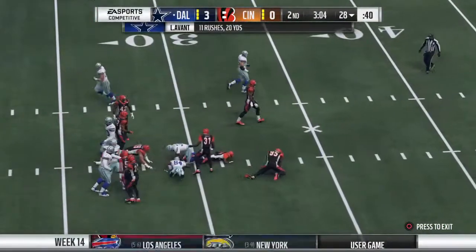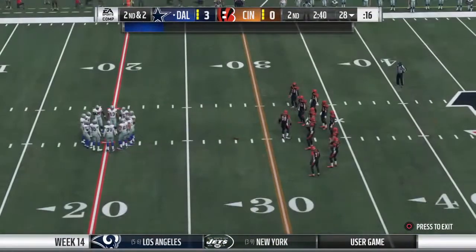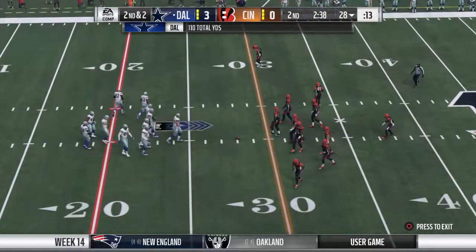And he'll be brought down here at the 28. A good run there on 1st down, and it'll leave them with a 2nd and 2.